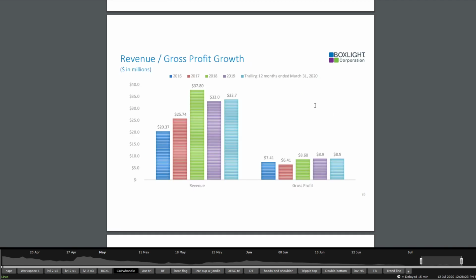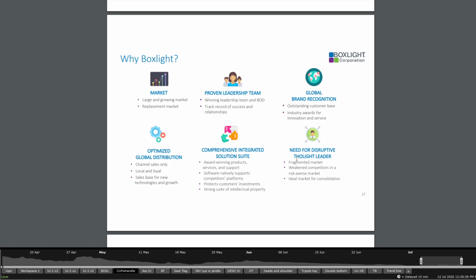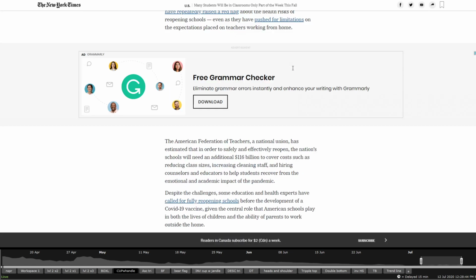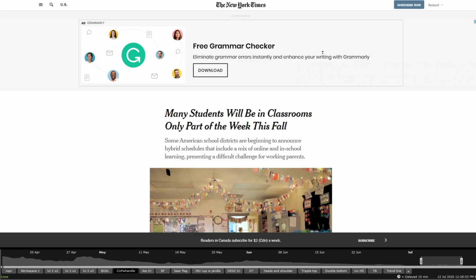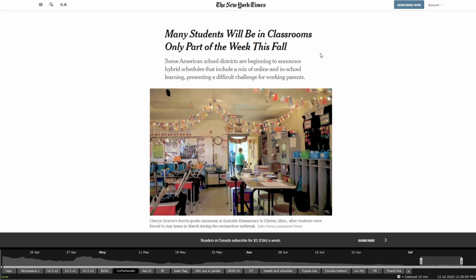In terms of growth and revenue, you see that they have been quite consistent, omitting the 2018 phase, and in terms of gross profit, they have been consistent in growth. Taking a quick look now at different competitors, but just before that, this was an article in the New York Times about sentiment for online or blended learning, and it seems to be quite in favor in a lot of states. It's an interesting read if you'd like to get into the details.